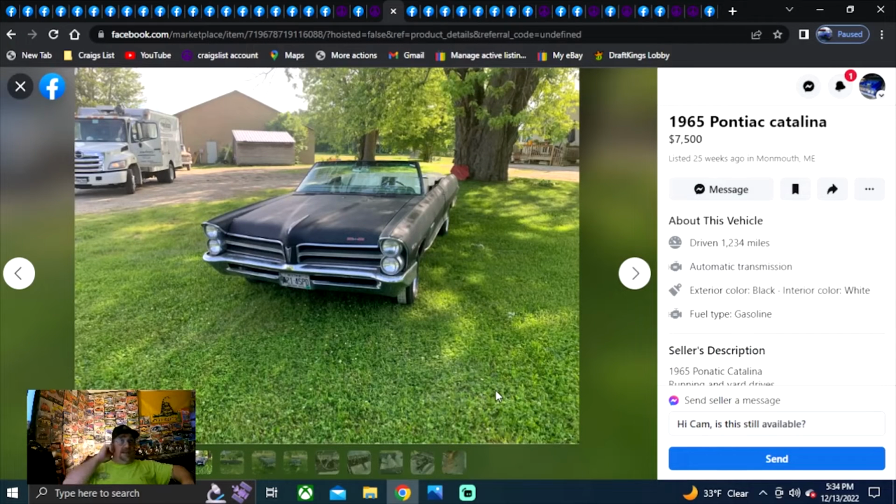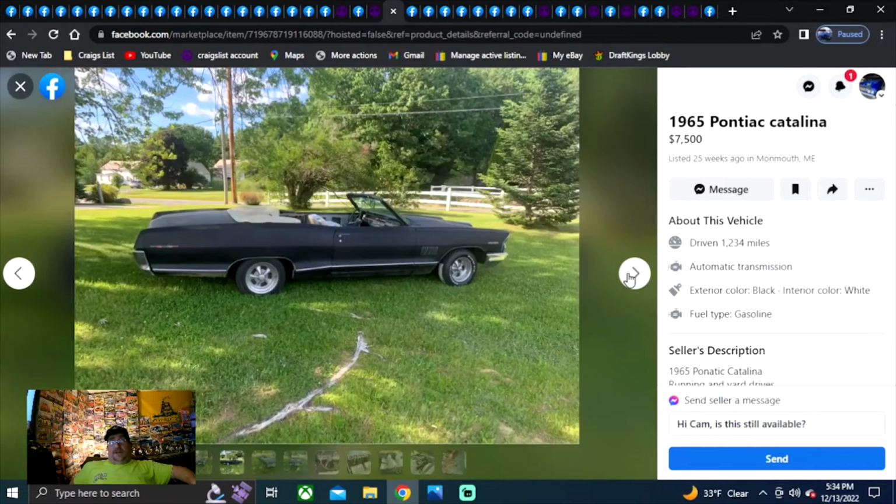Didn't even read no details out on that one. 1965 Pontiac Catalina, other than where it's at and how much it was. And that's all you need. That's all you need to buy any of these cars, is just to know where it's at and how much they're asking. Check it out. Look it up. 1965 Pontiac Catalina, $7,500. 25 weeks this one's been on here.